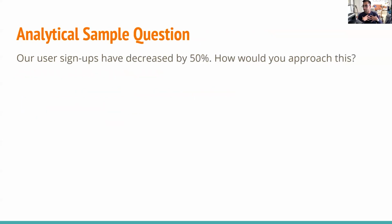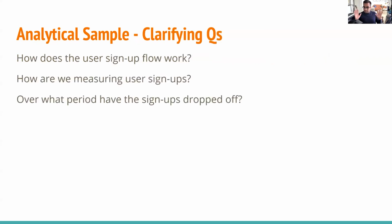So this is something I've personally received many times, which is our user signups have decreased by 50%. Everything's on fire. What do you do? Okay, all right. Well, again, we're going to take a step back, right? We're going to say, okay, how does the user signup flow work? What are the steps that a customer needs to go through when they're signing up?